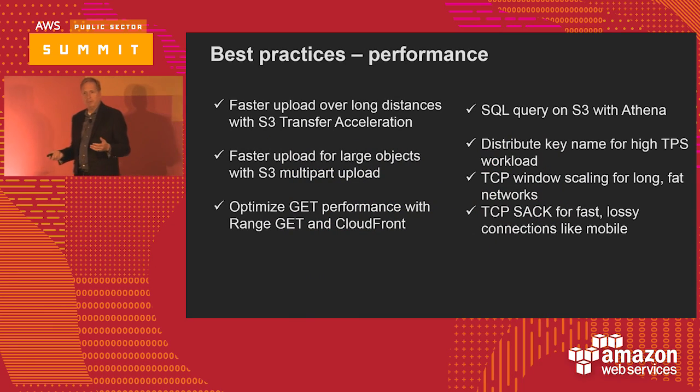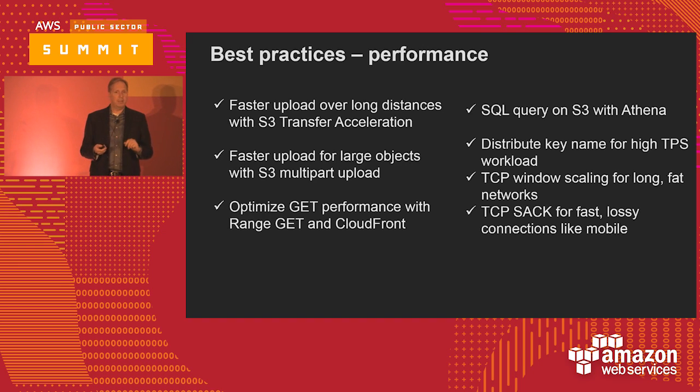So, summarizing performance, there's a lot more, but these are some of the basic ones. We talked about uploading and downloading, optimizing with range gets. We talked about distributing the key names. And we didn't talk about SQL query on S3 with Athena. That's another capability we have introduced. You can dump all of your data in its native format and do SQL queries directly on the data within S3 without moving it. I wouldn't call it performance as much as cost savings and time savings, because you don't have to move the data around; you can query the data where it resides.